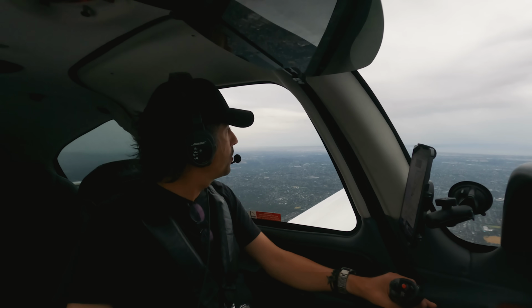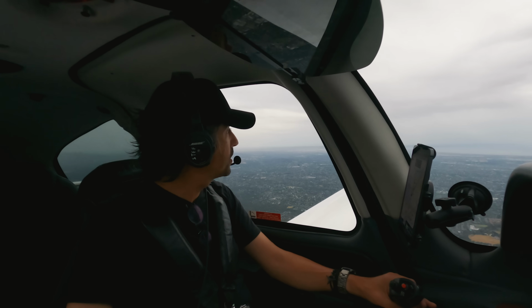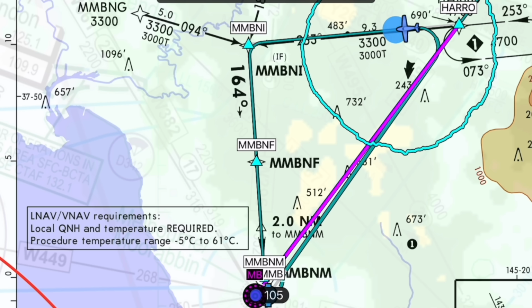Air traffic controller just stepping me down to get me to the altitude where the RNAV starts, which is 4,700. And I can see home. I can see Moorabbin Airport. I can see the flashing light of the tower as well, which is easy to pick out on a grey day like this.